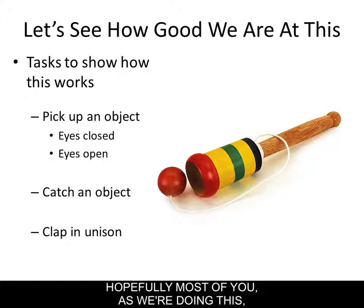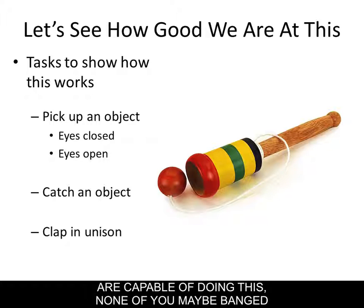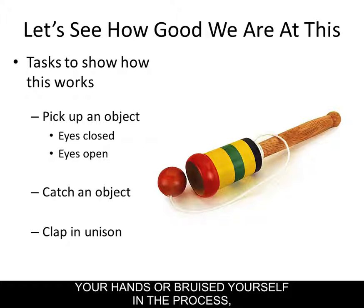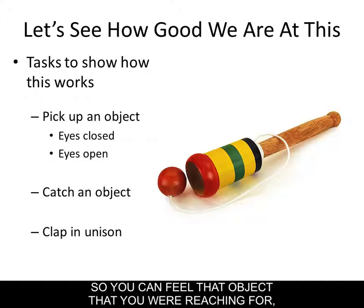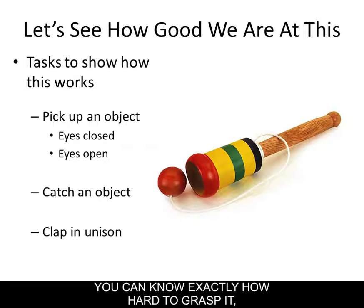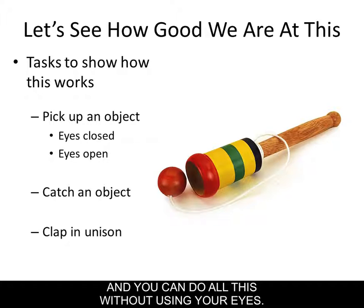Hopefully, most of you, as we're doing this, are capable of doing that. None of you maybe banged your hands or bruised yourself in the process. And that's because your sensory system is fairly well developed. So you can feel that object that you were reaching for. You can know exactly how hard to grasp it. And you can do all this without using your eyes.